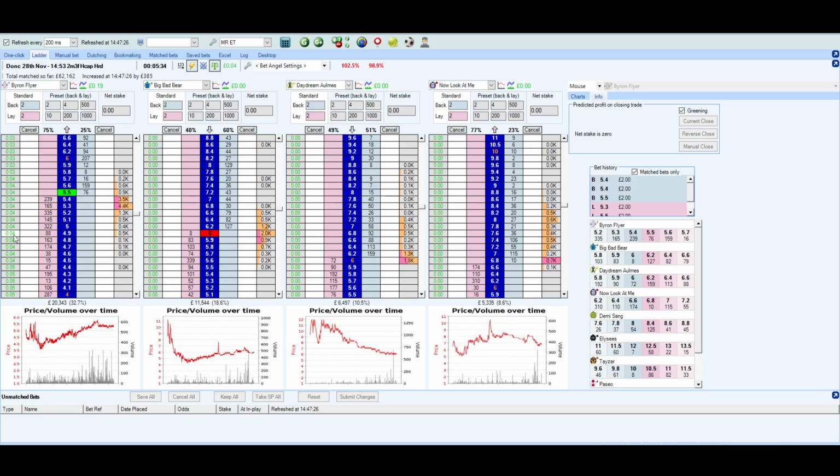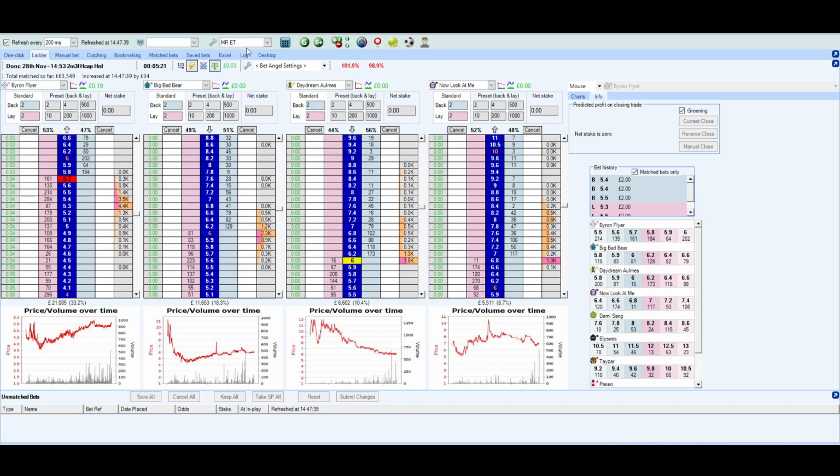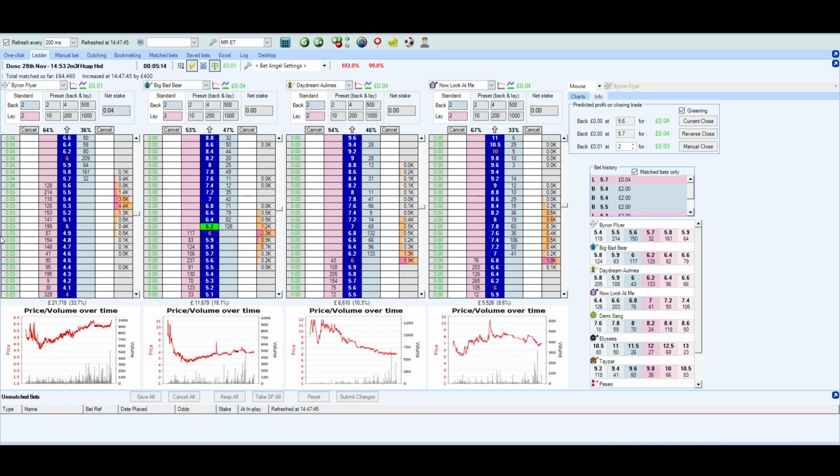For the sake of a few pence, I would have got hit on that, but I'd made my decision, which I'm happy with. Gonna green up. Only 1p on that. How did that happen? Oh well. Yeah, I think I'm going to call it a day on this.